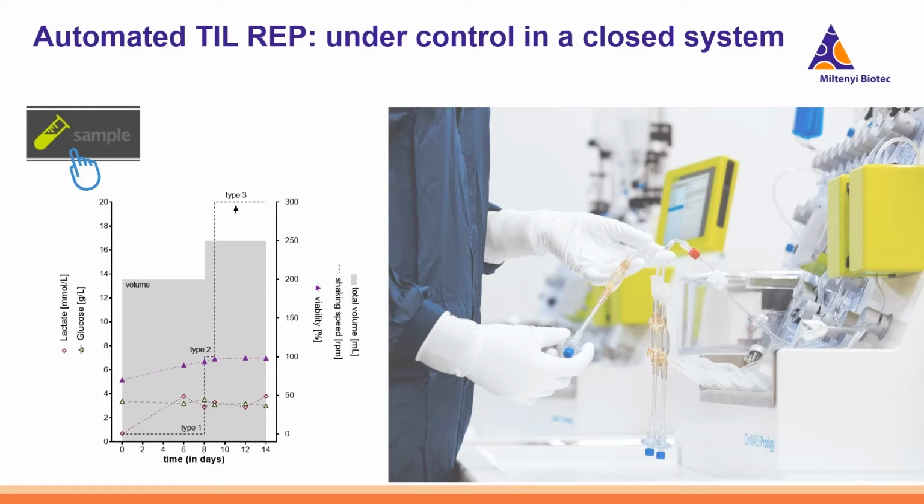And here you see an example of our glucose, lactate, and viability measurements during one of the runs, as well as some information about the culturing volume, which can be changed during the culture, and the shaking intensities that we programmed.